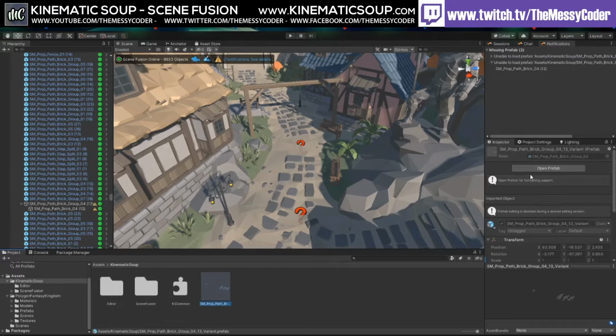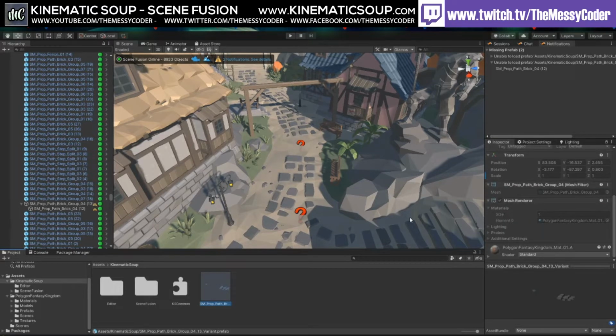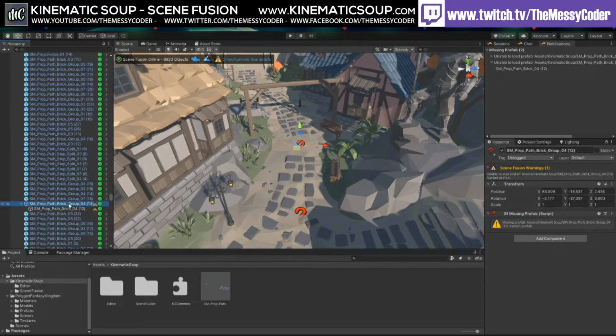I just renamed it to SM prop path, but now I'm getting into areas I'm not entirely sure how we're going to handle. But I love this. In theory, it should be just fine. It should just be like, okay, yeah, it knows what it is. I love that we're going naughty. So I'm renaming mine to SM underscore prop path. Yeah, editing prefabs during a shared session is not supported. So it said no to me.